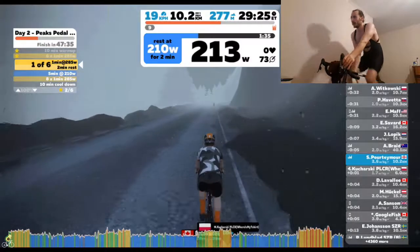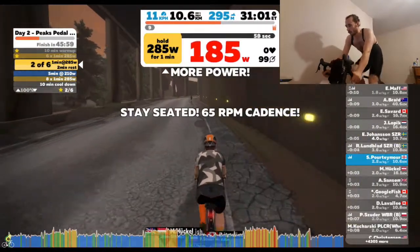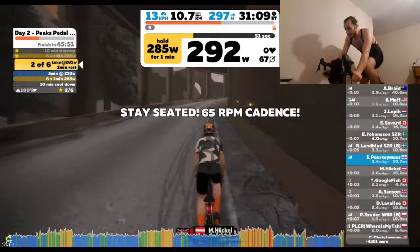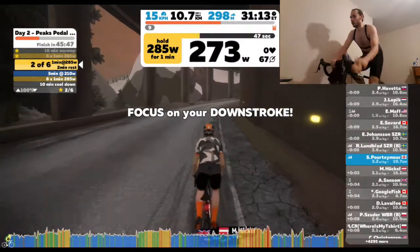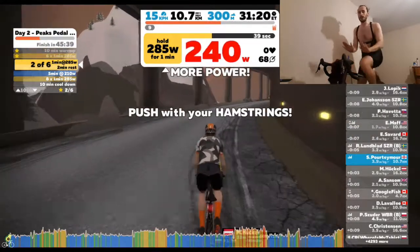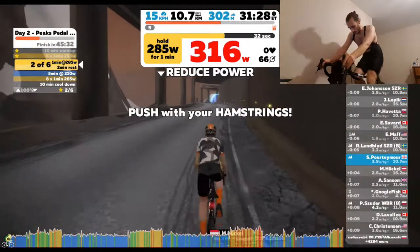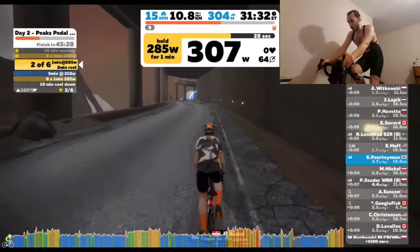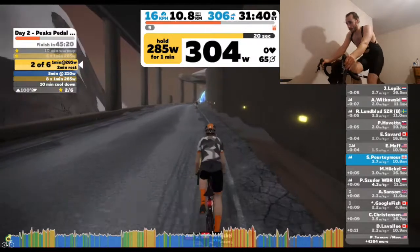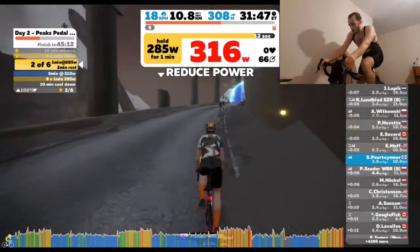Let's go some cadence. Cadence games, baby. Oh, stay seated. Focus on the downstroke while staying seated. My bad, didn't do that the whole time. Push with your hamstring. So still pushing down like this. Think this is your toe, this is your heel. Good, it's not nice, but it's only for a minute. And it's only FTP, so not too bad. Staying seated, that was horrible. That was worse because you're feeling your knees more.